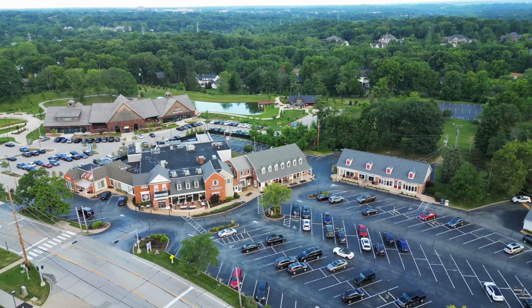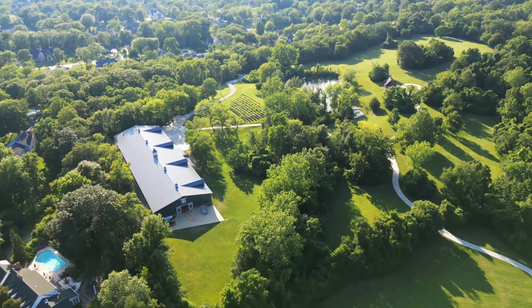So town and country, a little bit of town, a little bit of country, you take the best of both worlds and just slap it together, and that's Town and Country, Missouri. Now I'm just being funny, but that's kind of what town and country is. That's kind of the idea behind it.